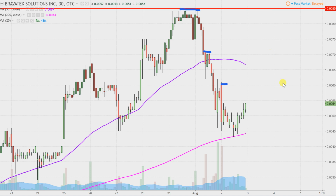How can I sit here and say that after such a deep pullback the bulls are still in control from an overall perspective? Well, for those of you that watched yesterday's video, you should know exactly what I'm about to talk about. It all revolves around the pink line there, which I talked about yesterday, the very famous 200 period simple moving average.